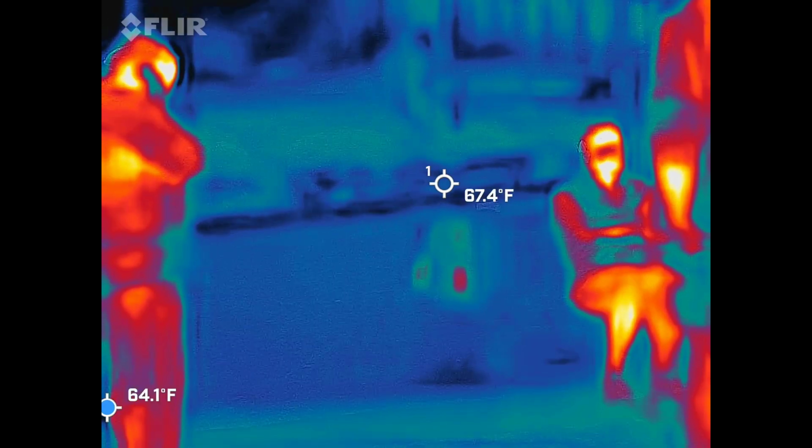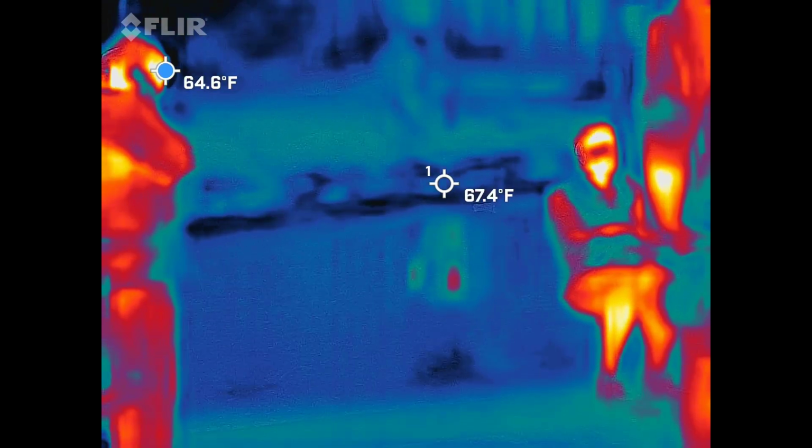I'm seeing a windowed building with pillars. Okay. Looks old.